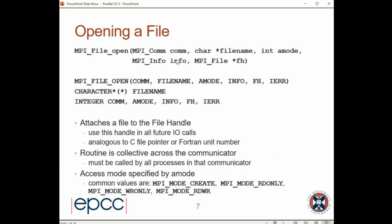So opening a file is collective across a communicator. You call MPI file open. You pass in a communicator, which could be comm world, but you can subdivide it. You pass in a file name, which is kind of obvious. You pass in an access mode, which is whether you create the file, maybe read only, write only, or read write, standard stuff. You pass in an info object, which is used to pass in extra information I'll come back to, but you get back a file handle, and this is effectively the file pointer. This is very simple: open a file across a communicator with a file name and the access mode, and you get back a handle.